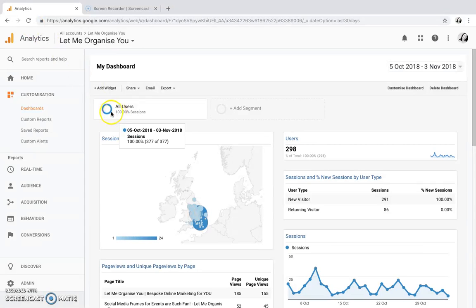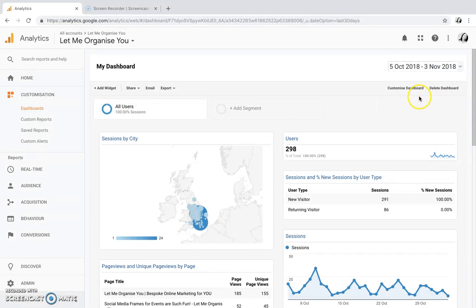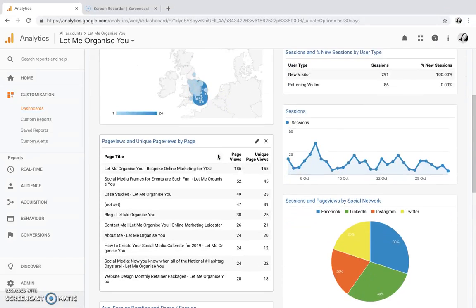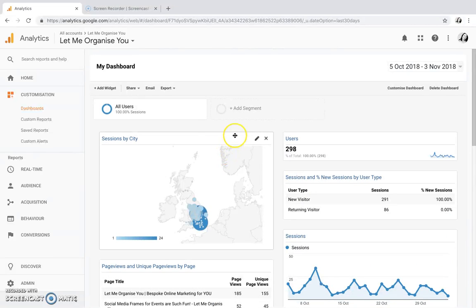So as you can see, I've got my report in front of me here. I've gone back the last 30 days, so I normally send these to clients from the 1st to the last day of the month, whether that be the 30th or the 31st. As you go down, each of these little boxes is called a report, and you've got various things that tell you a little bit more about what's been happening on the website in the last month. So if we break these down into the separate reports, I'll explain each one in turn.